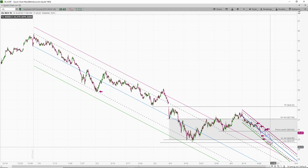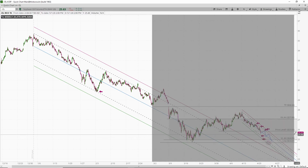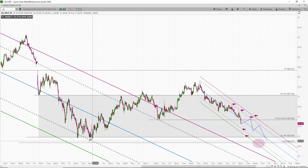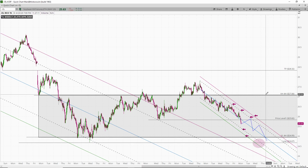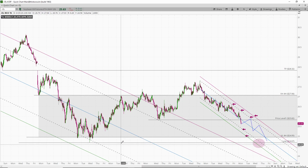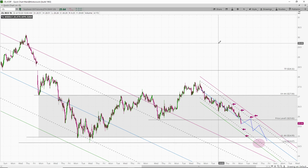How low can it go? Who knows? But look for a nice tail setup down in this area, and look for a bounce. I don't think it can go wrong here. I think it's low risk, and I myself am going to be looking to be a buyer in soybean oil. Okay, that's all I've got to say about soybean oil.